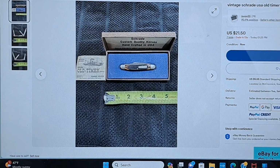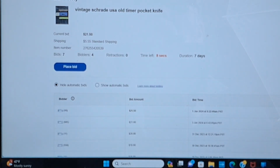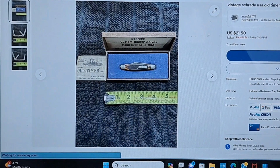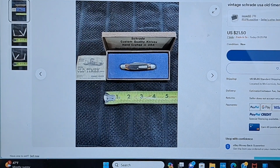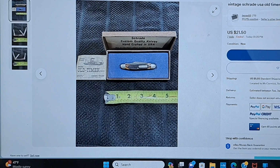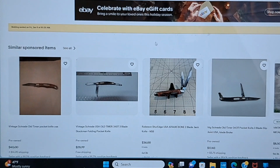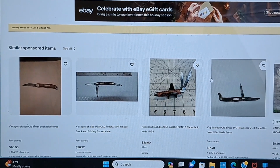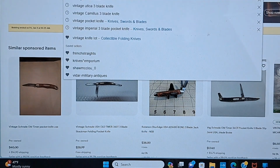And let's get out of here. Get out of here. Get out of here one more time. Oops. Okay, here we go. Now we're back to the main screen. Okay, I got to redo this. Just bear with me a minute.